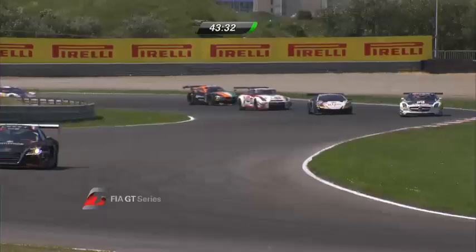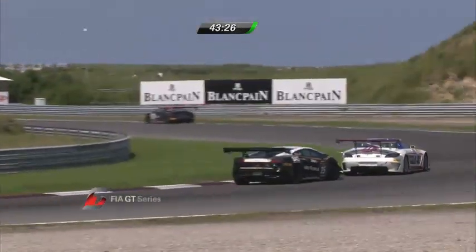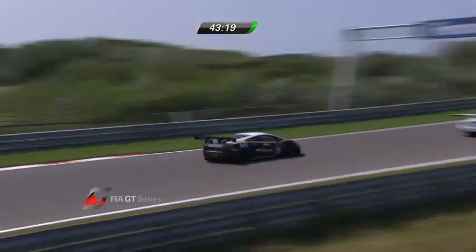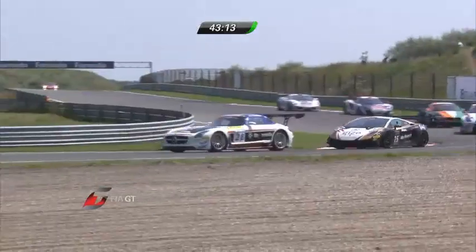Down to the right-hander they come. Procek drops back just a little bit. Closes back in though through the corner, and so will he have a chance coming down into the chicane? He's going to be right up behind Chandhok as they come down towards the S's. Drops away though in the straight line, yeah, isn't he? Where he loses out is on that initial grunt off the corner.